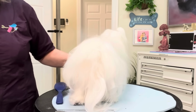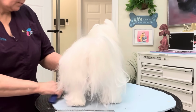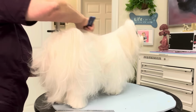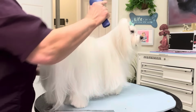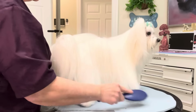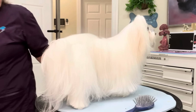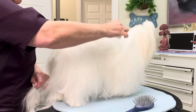So now I'm going to set his part. To do that, I'm going to mist over the entire dog. Brush the hair straight back. And the bows are just for fun. They're not meant to stay in the hair. The bows are simply for quick pictures for Instagram or Facebook, and then you can take them right out.